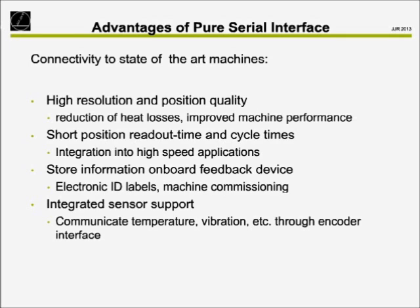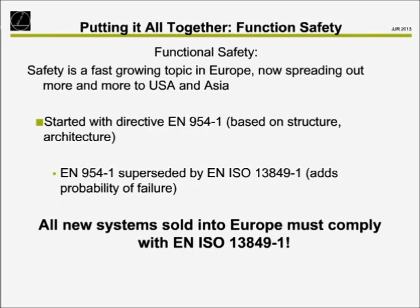And then we think about it, kind of put all these advantages together, and then some of us have heard about functional safety. So what do I mean? Well, functional safety is a big topic in Europe, and the waves are really coming across the ocean. Every day I talk to someone new about safety, and over in Asia, they're quick to follow suit when Europe does something like this. So it started with this directive, EN 954, and that was based on structure and architecture. By structure and architecture, I mean the mechanical structure of the machine, but also the architecture, the control architecture.